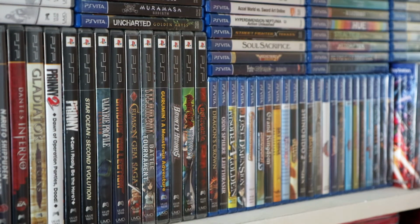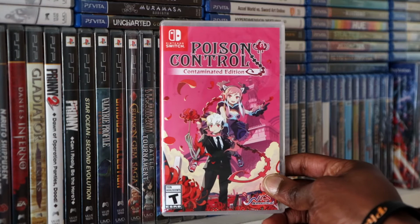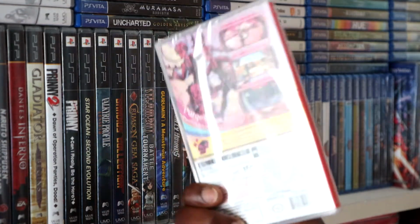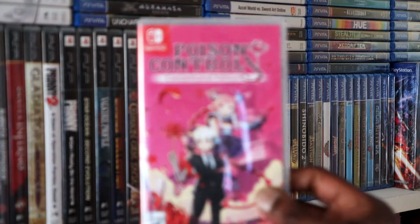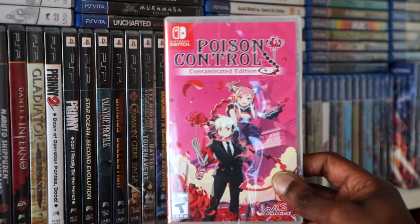So we're going to start things off. This was a game that I saw and I definitely wanted to pre-order it. This is Poison Control. I'm always in the mood for a good hack and slash, and this kind of looked like a hack and slash, like a 3D beat 'em up type game. Kind of gave me those Dynasty Warriors vibes. So this is a pretty cool one. Check it out.